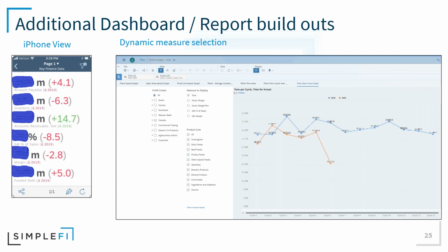And then also we did other types of reports like this for plant shipments, tons, manufacturing costs. So again, we've been able to take that foundation and really run with it and expand on more reports that our leadership team has been looking for.